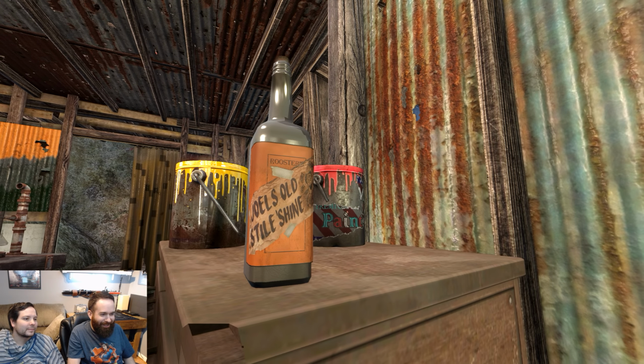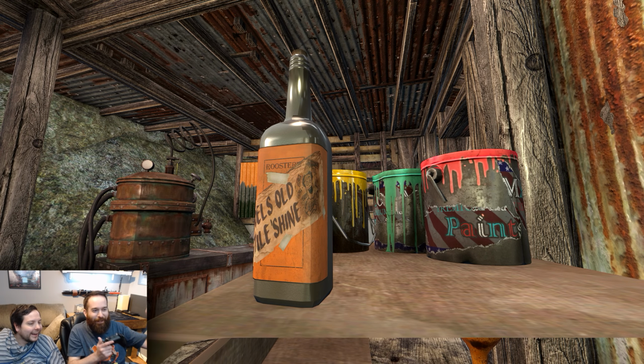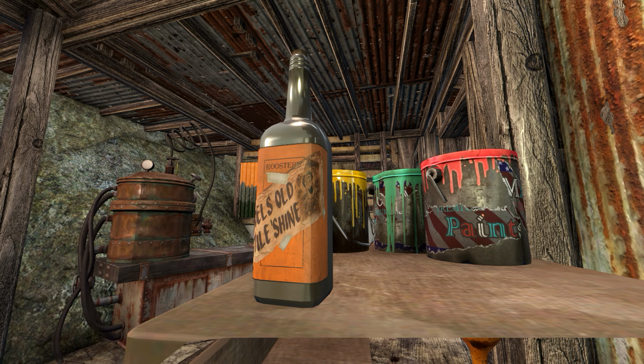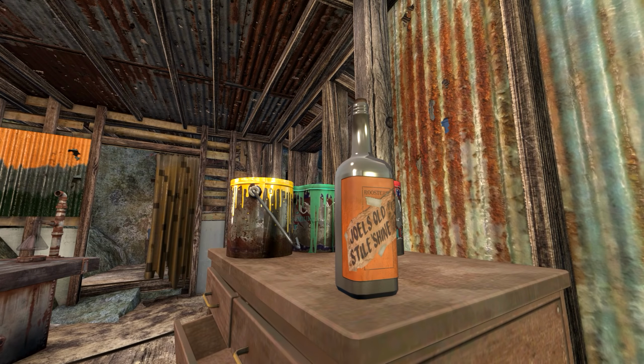Joel's old style shine. And it's got the guy with the crazy. He's got like a fistful of caps and money flying everywhere. I think it's taped over another label. Yeah, it's from the Moonshiners in Diamond City. It comes from their bottle label. Yeah, it's awesome, dude. Those old stuff.